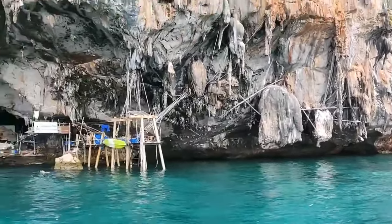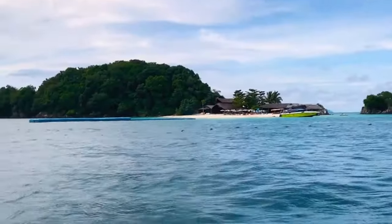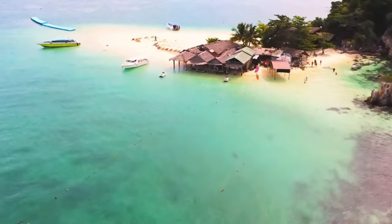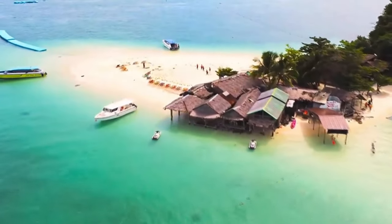For different tours, you can have the options to visit a few other islands. One option is Kai Nok Island. This island is only around 10 kilometers from the east coast of Phuket. It has superb sandy beaches and incredibly clear water. Feel free to snorkel, swim, or just relax.